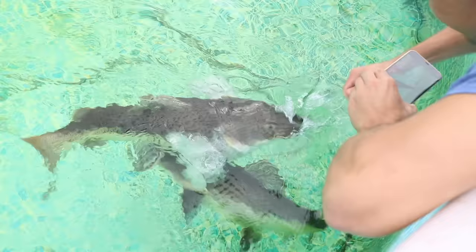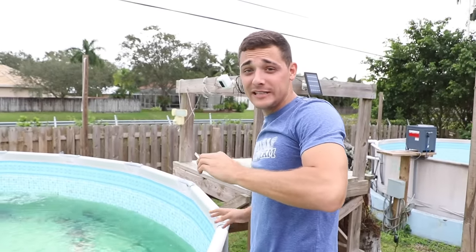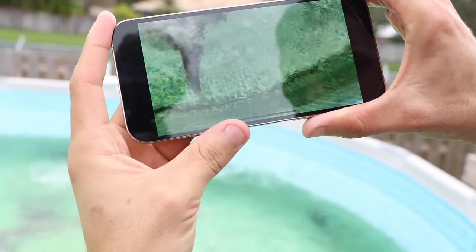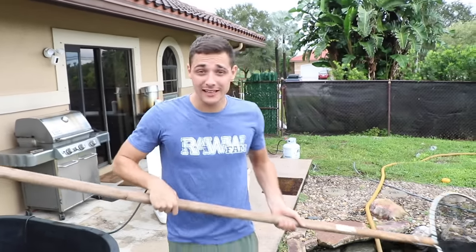Ready? I wasn't ready for that. I was not. I was just literally rearranging it out of my hand and he jumped. Hello. All right, you know what that means, guys. Take two. We got a bass out before. Let's see what else we scoop.